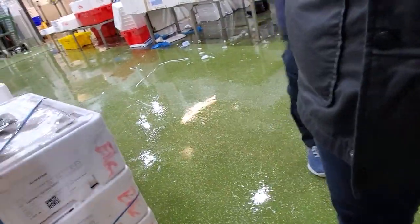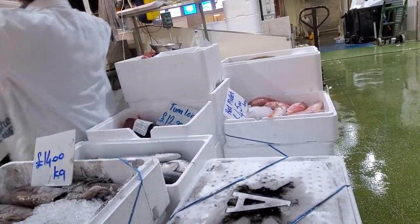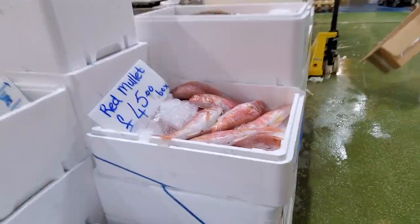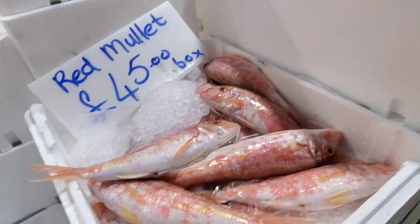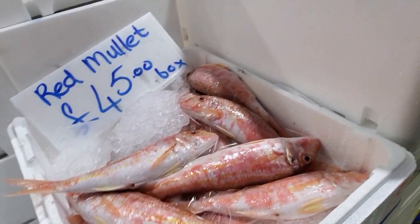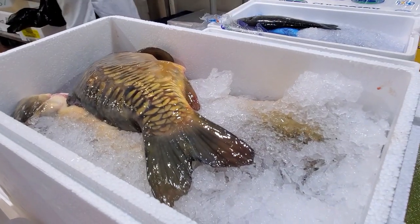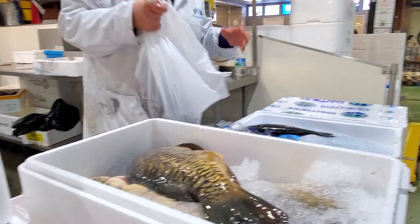We'll just have 1 kilo. Just 1 kilo, yeah. Okay. You want the big one? The big one, I think. Big one? Yeah, check the one. Do you want the pieces checked for you? Red mullet, this is expensive. Per box, that is per box. Oh, okay. This is a sweet one, no? I think so. Okay. One kilo, yeah. I knew it.